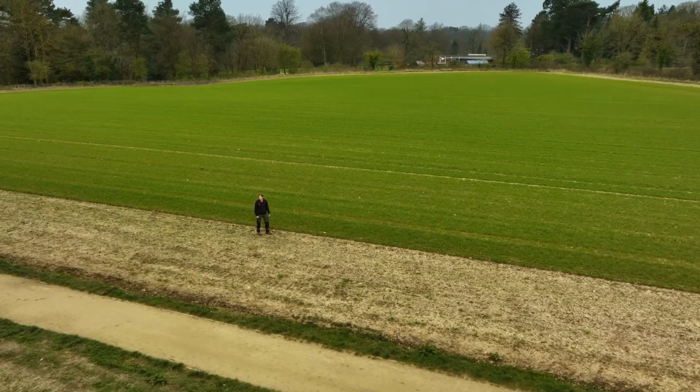We've put 9,000 trees in this year. We've been putting in new drainage to help with flooding, and we've been resurfacing lots of paths and refitting some of our bridges to make access to the countryside easier.